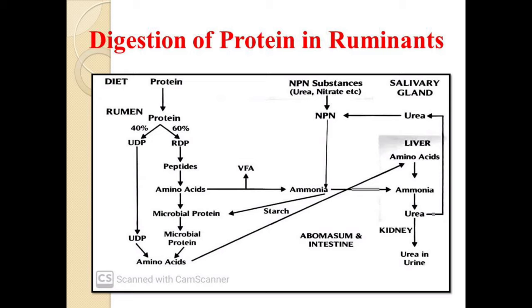Now this ammonia will convert into urea and move to the kidney, where some amount of urea is secreted in the urine. The rest of the urea will again transfer to the salivary gland, which will recycle the non-protein nitrogen, a characteristic feature of the ruminants. This was the basic scheme of protein digestion in ruminants.